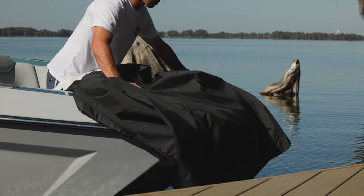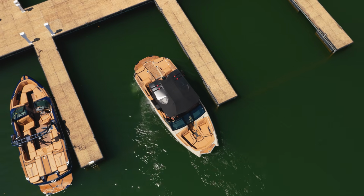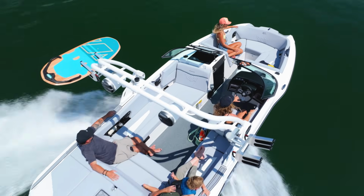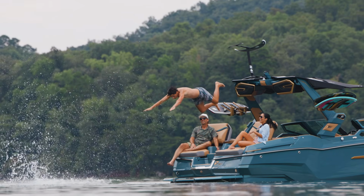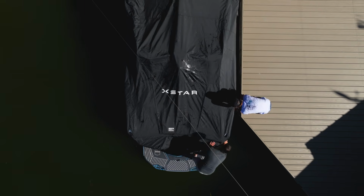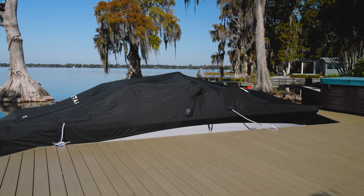Other owners prefer the under-tower mooring cover. It's a little more traditional, great when the boat lives indoors or when the tower stays up between uses. It's all about how you store your boat and how fast you want to be rolling out. Either way, your MasterCraft always comes standard with your pick of one of them, and each is tailored to the exact deck and lines of your boat for a secure, snug fit that stays tight even at 70 miles per hour.